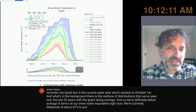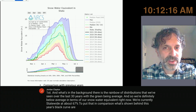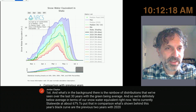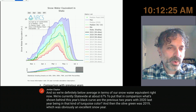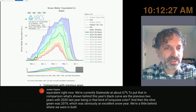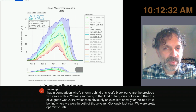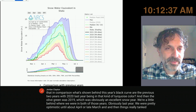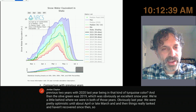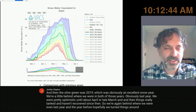To put that in comparison, what's shown behind this year's black curve are the previous 2 years, with 2020 last year being in that kind of turquoise color, and then the olive green was 2019, which was obviously an excellent snow year. We're a little behind where we were in both of those years. Obviously, last year, we were pretty optimistic until about April or late March. And then things really tanked and haven't recovered since then. So we're again behind where we were even last year and the year before. Hopefully we turn things around in terms of our snowpack very soon.